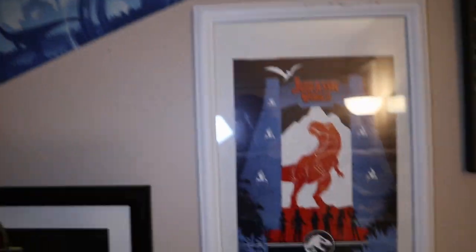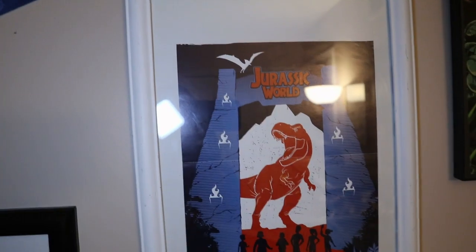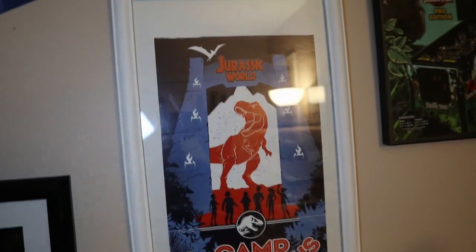This I got from my buddy Ryan, I believe. Ryan, if you sent this to me, thank you, buddy. I can't remember where some of the stuff came from, so I apologize. So thanks, Ryan, for this. Camp Cretaceous. I love the colors. Looks like the Barbasol can colors.